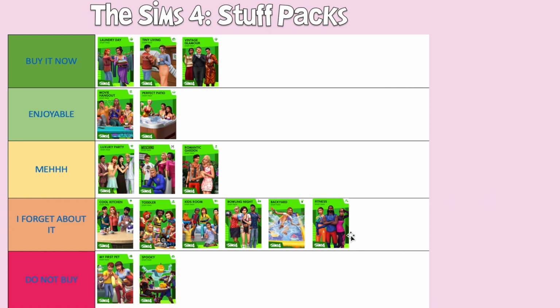And I mean, if you wanted to invest in any of these, I would probably recommend maybe Bowling Night just for the Create a Sim items, and maybe Cool Kitchen for the build items. But I don't know, all of these packs, they're not something I would never ever buy, but they're not something that I feel like is missing from my game. I don't really know what this adds at all, really, apart from some new fitness equipment, some new fitness activewear clothes. But yeah, again, I forget about it.